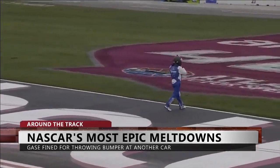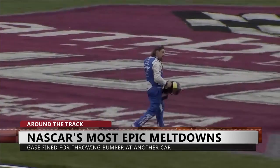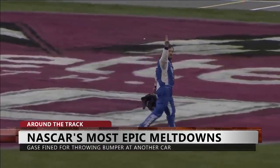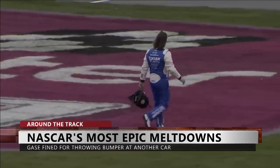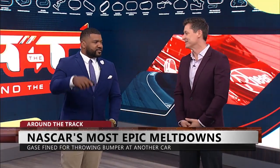He parks the car on the start-finish line and just gets out and walks himself back to the pit road. So NASCAR had to go and get the car, stop the race. It was a whole ordeal. They actually suspended him for a race. He said it was worth it in the long run. He has moved on to bigger and better things. And guess what? Peace, y'all. Everyone knows Josh Williams' name after that. That was my favorite meltdown. That's pretty much like the ultimate mic drop.